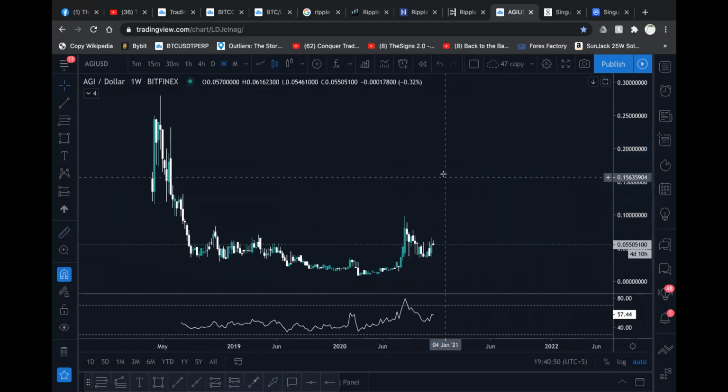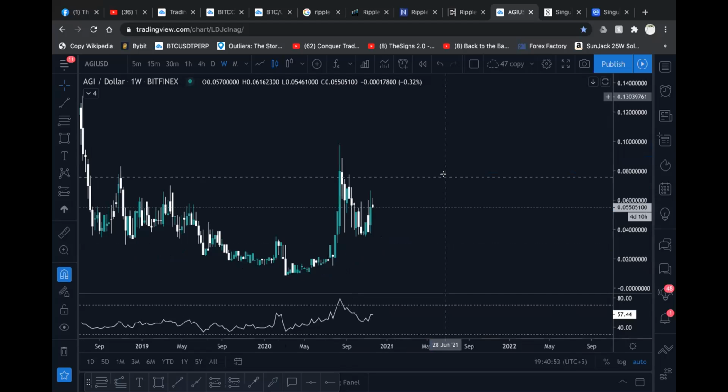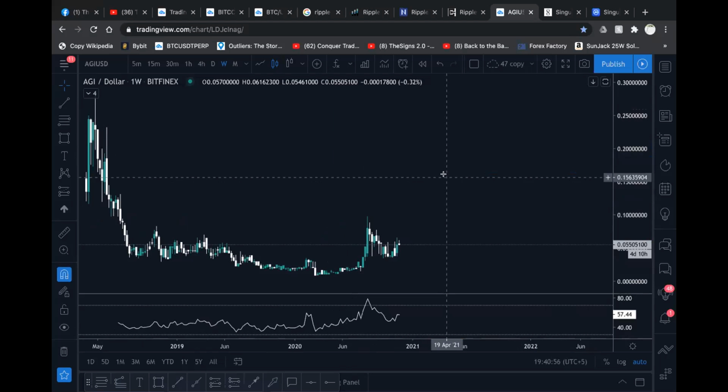Okay, so it means it's very cheap. It has good usage. If we invest $100 in this, then we get almost 500 AGI points. Yes.